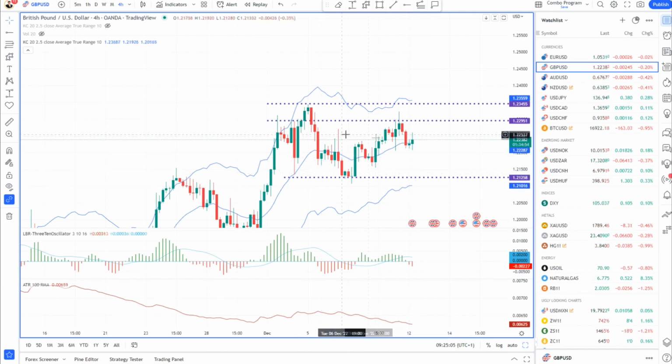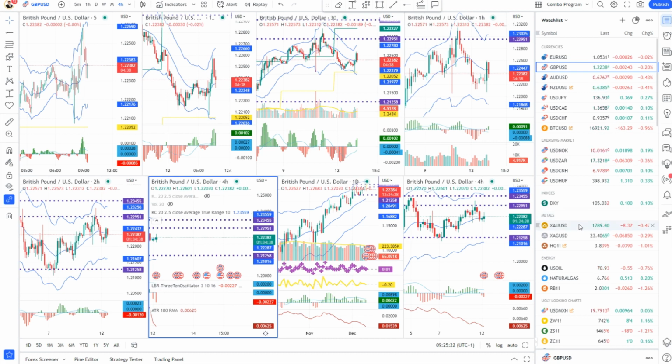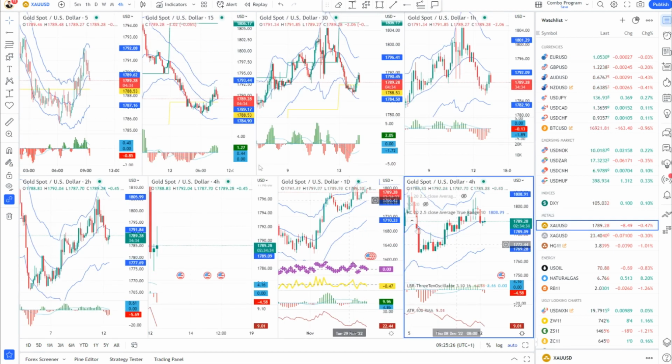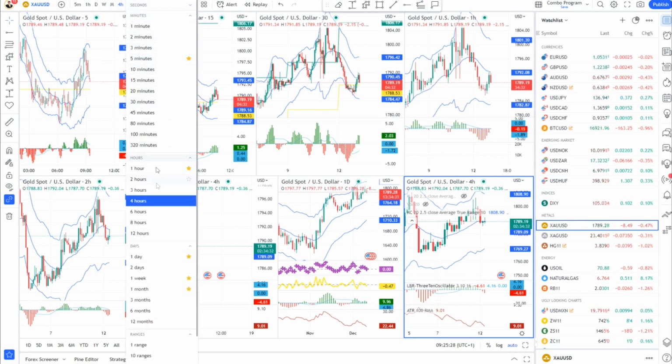So for now, we're in the middle of the trading range. Watch for the market to get towards the extreme, and then for the price action to confirm either that we have a continuation or just rotation back and forth in this trading range. If we speak about the gold market, let me just open the weekly time frame here.